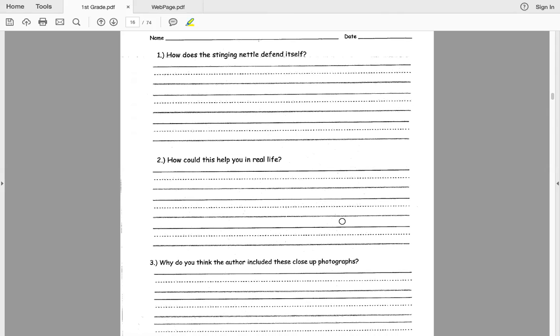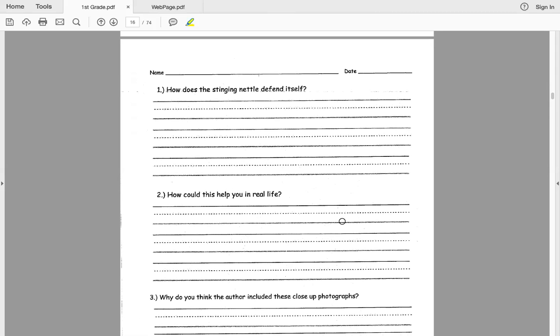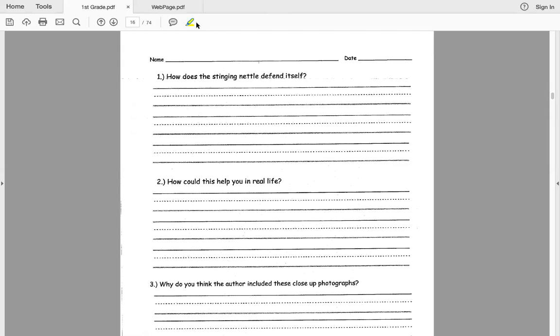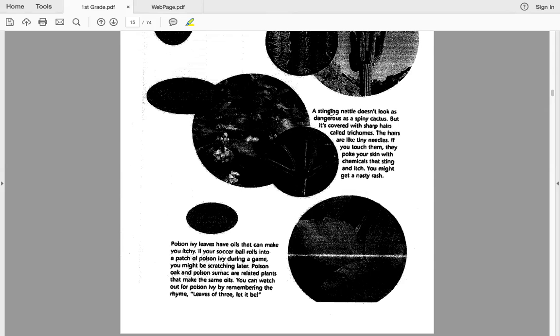Question number one, how does the stinging nettle defend itself? Let's go back up into our text and see how the stinging nettle defends itself. How does the stinging nettle protect itself? Awesome job, friends. The stinging nettle is covered with sharp hairs. The hairs are like tiny needles, and if you touch them, they poke your skin with chemicals that sting and itch.